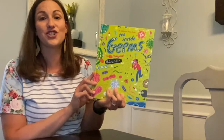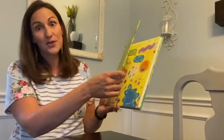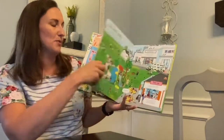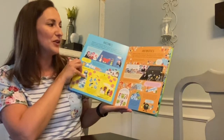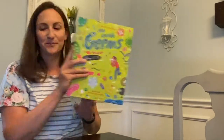A very timely new release is our See Inside Germs. This is going to cover viruses, bacteria, both good and bad, vaccines, antibodies, all of those things that are very important these days, as well as health and hygiene. It's going to give lots of tips in talking about that as well. There's a small nod to COVID-19 in one of the illustrations as well.